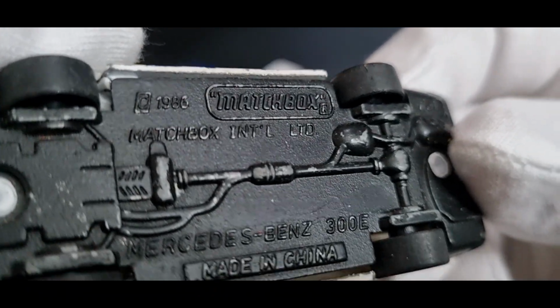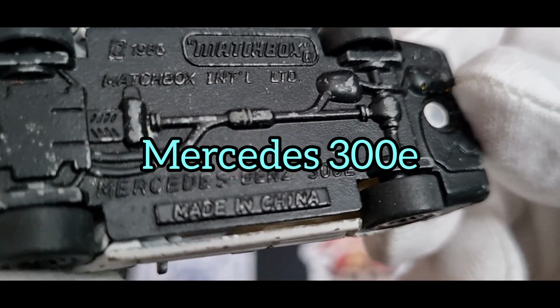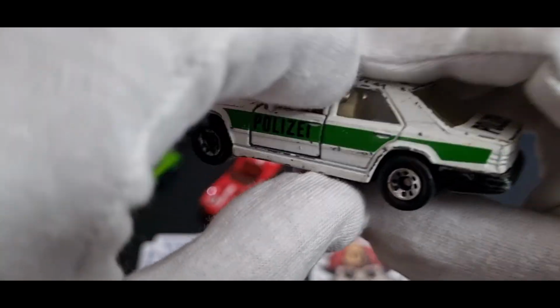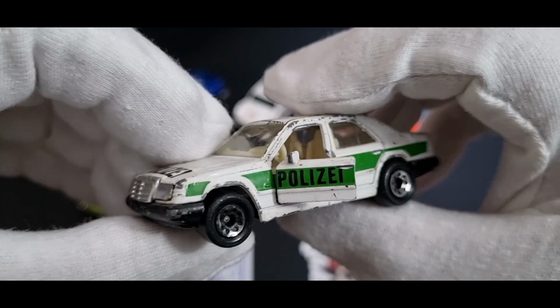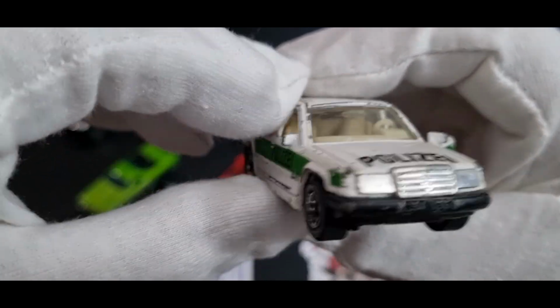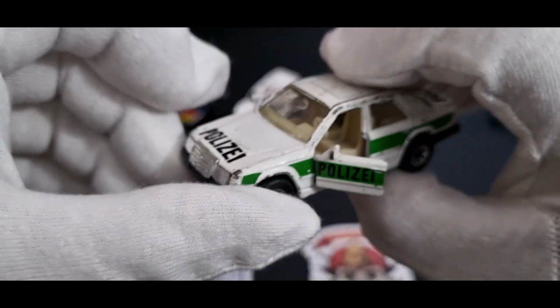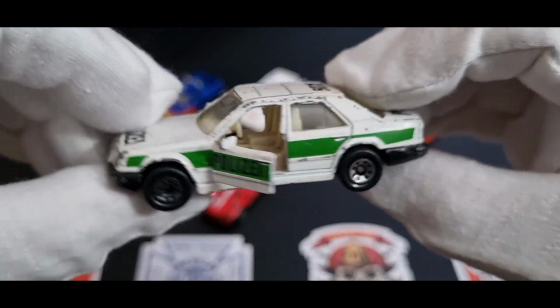Looks like it's from 1980. It's a Matchbox. It's the 300E, made in China. Pretty poor condition. It's got opening doors. This was a $1 car. I thought I'll grab it, and if I give it away, someone might be able to jazz it up a bit, do it up a bit.